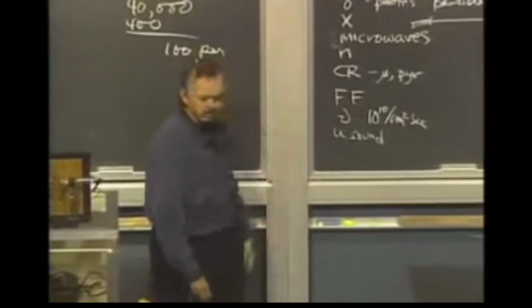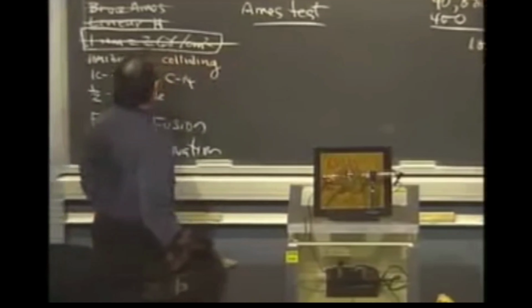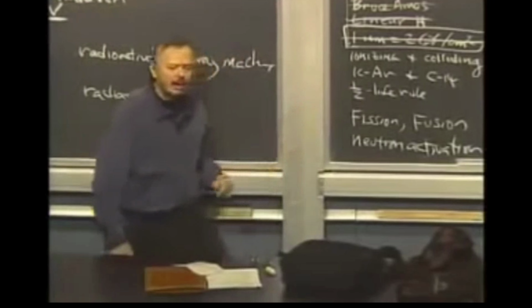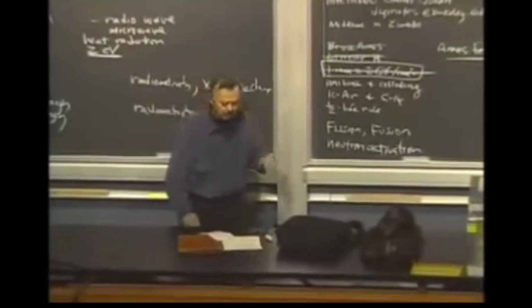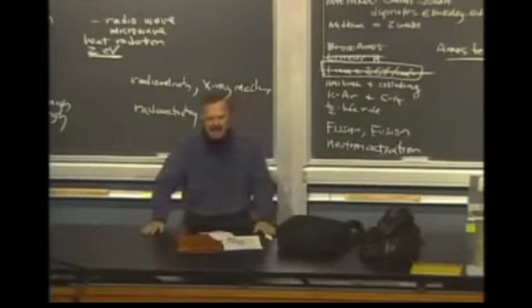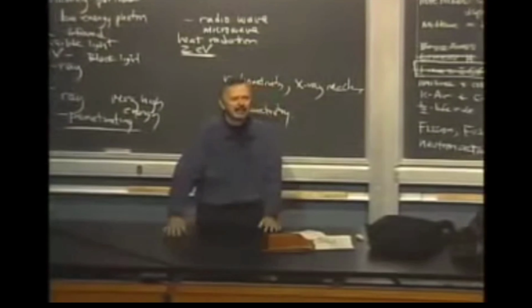Microwaves and plutonium. So I'm running through the list of different kinds of radioactivity. But let me take a break from that and talk about this half-life rule, which is purely a quantum mechanical effect. And so here we are getting into the heart of quantum mechanics with the half-life rule.